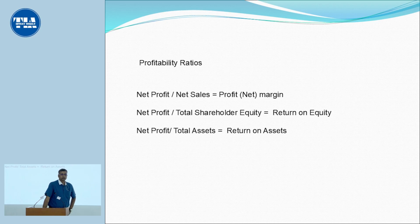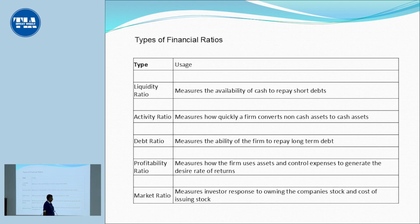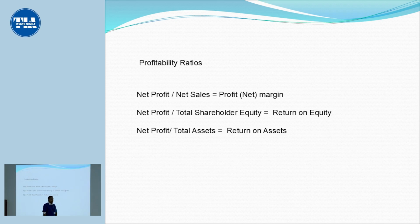Profitability ratios. PAT margin, that's net profit by net sales. Net profit by shareholder equity, that's return on equity. Net profit by total assets, return on assets. Of these three profitability ratios, today we'll be extensively focusing on the first one, PAT margin. By looking at PAT margin itself, you'll be in a position to understand the cyclicality associated with that sector, with that business, as well as how well run the company is. That's what we are going to focus on over the last 15 minutes.